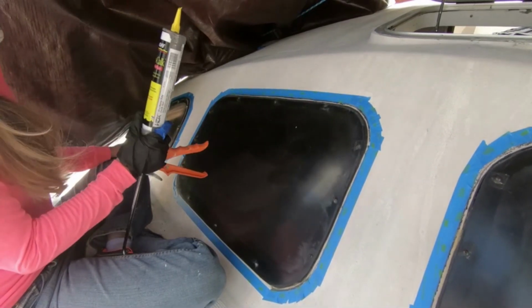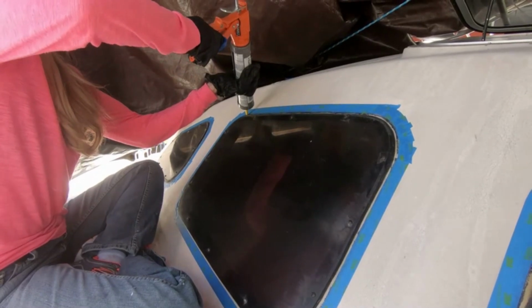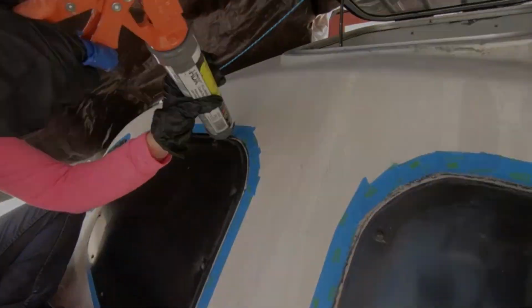Now that we have, fingers crossed, stopped any water from coming into the boat, we can start back on our finishing work, the more exciting, fun part of the renovation.